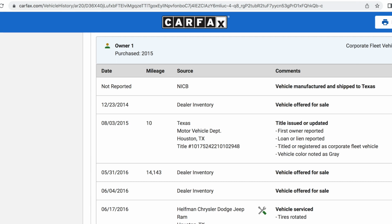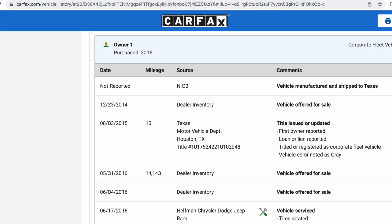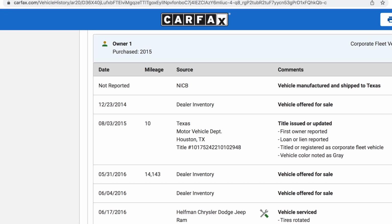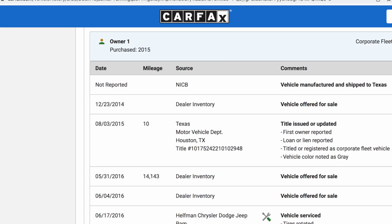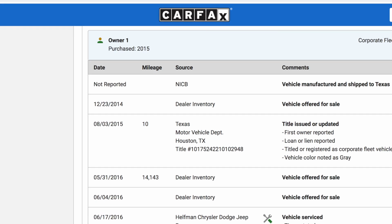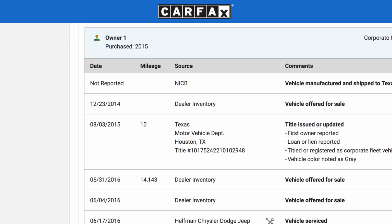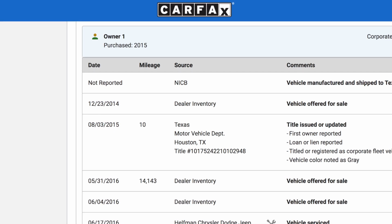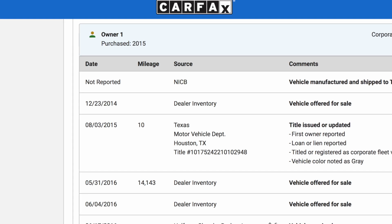So let's go back to the ad, and then we'll click on the Carfax, and this one says that the title was issued. So it doesn't actually say the day that the car was put into service, but it says the title was issued with only 10 miles on the odometer on August 3rd of 2015. So that means you're covered, basically, and we can assume that was probably its in-service date or very close to that. You're probably covered for around August 2nd or so of 2026.